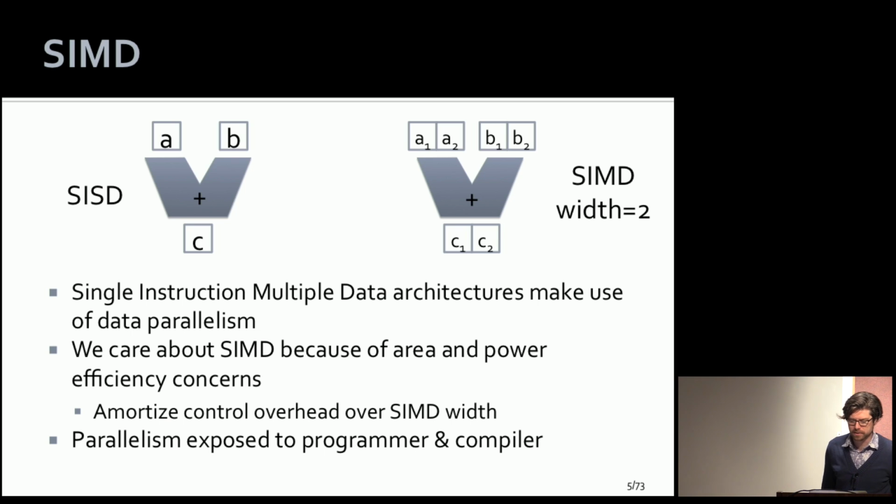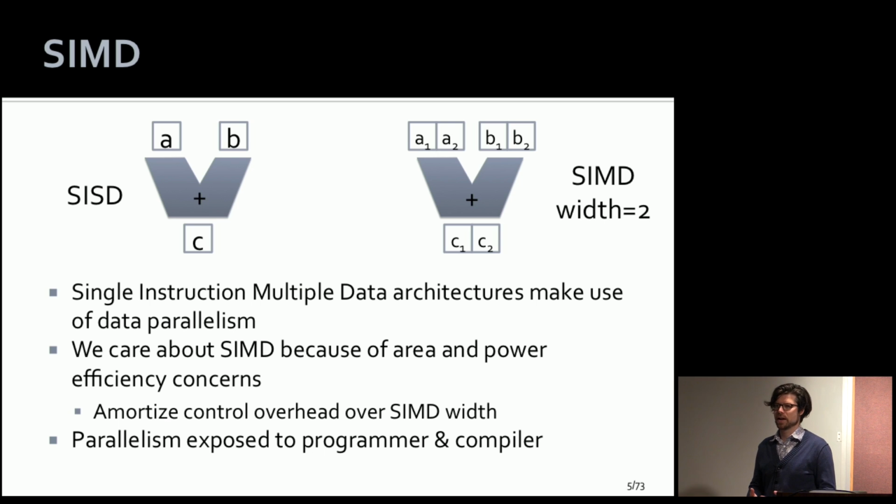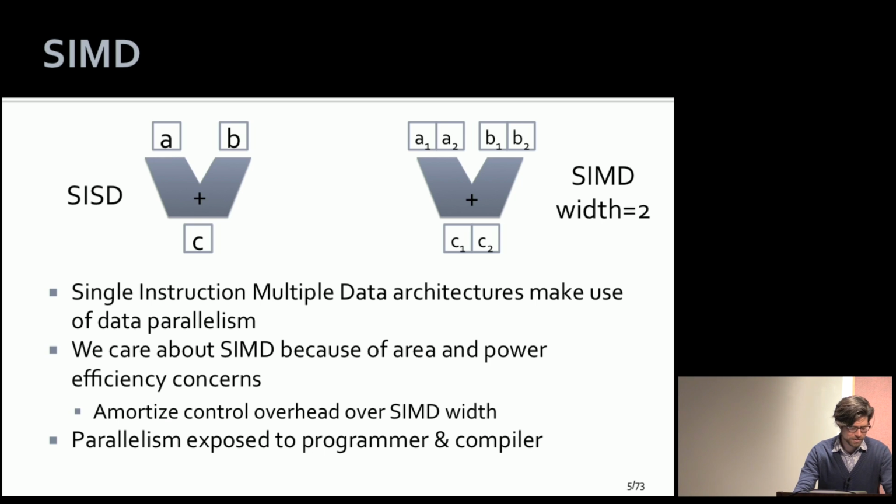So now I'm going to talk about SIMD for a while. SIMD architectures make use of data parallelism, and you already looked at it when you were doing your homework assignment. Did you actually use SSE or AVX instructions? Did you use intrinsics when you were writing them down? Okay, so you guys are experts at this. You know more about SIMD intrinsics than practically 99% of programmers out there in the real world. So it's a good skill to have.